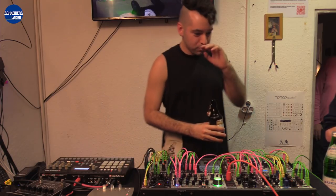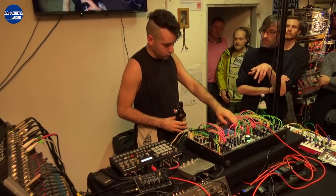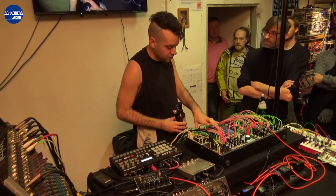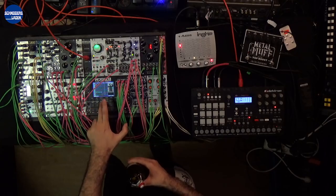Do you use the Nerdsec as your main sequencer for the melodic parts? This is the brain of it all. It can store like a million sequences in the memory. So it's really useful.